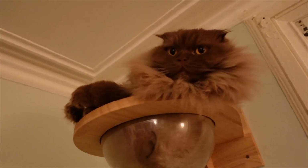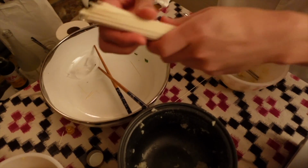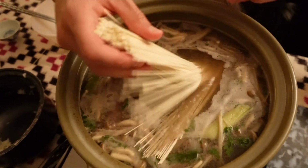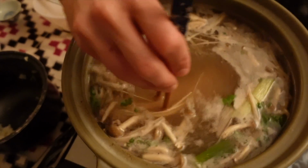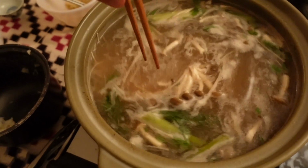Uncle eats the same thing every single day and has no complaints. Noodles! Noodle time. Noodles go at the end because the starch really changes the broth and you don't want that mixed up with your meat. So this will cook very quickly.